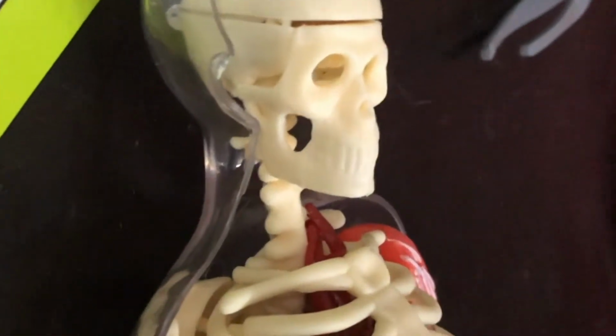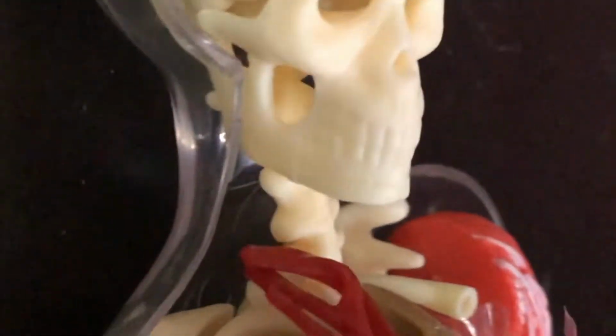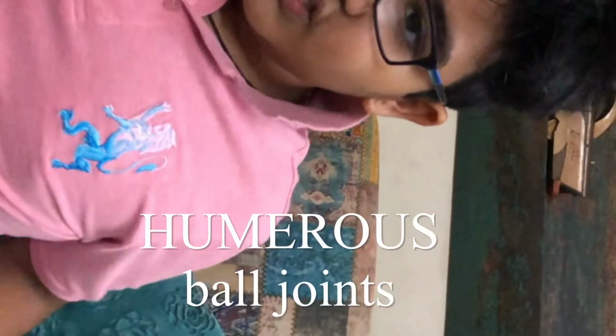Second, our shoulder blades. They are actually not attached to the back. Then third is the humerus. These ball joints help us to move our arms in different directions.